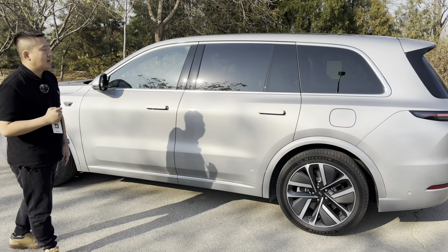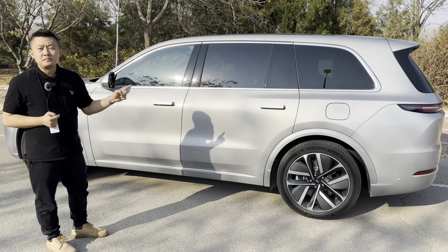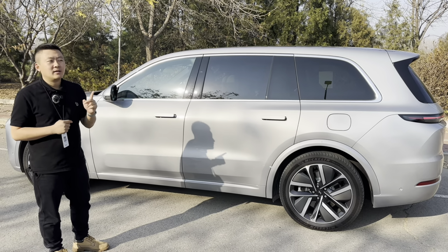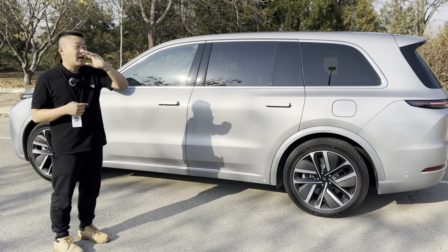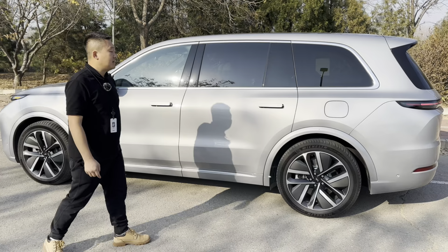That's true. And I have to tell you, everything you see in here comes standard. Remember, Li Auto always has one line. Everything comes as standard, including the LiDAR and everything else for Li Auto L9. Yeah. Wow.